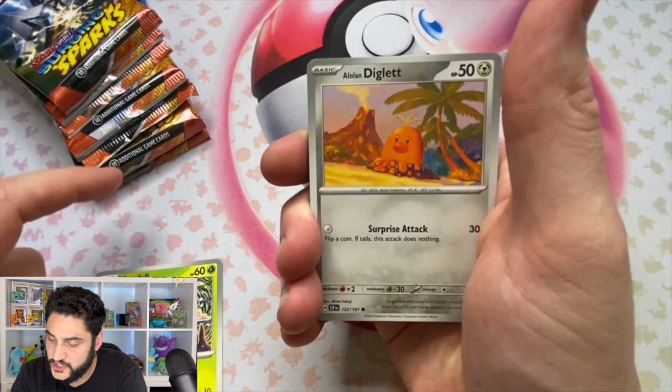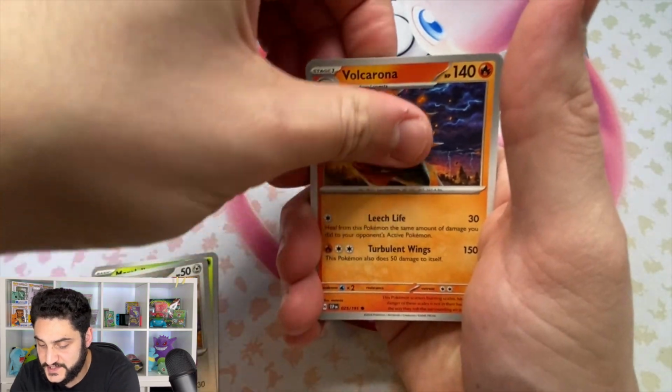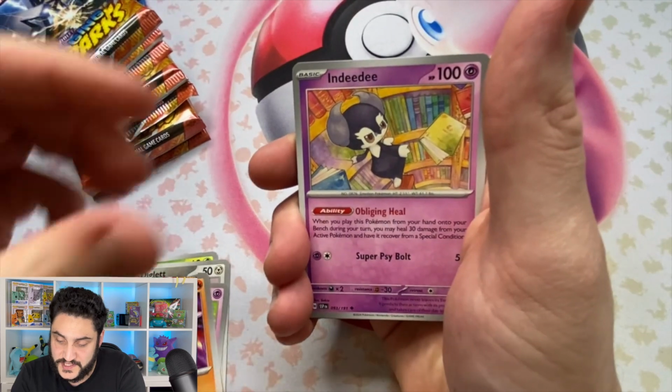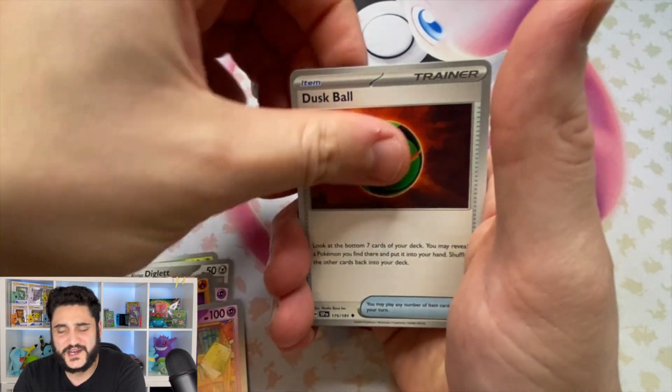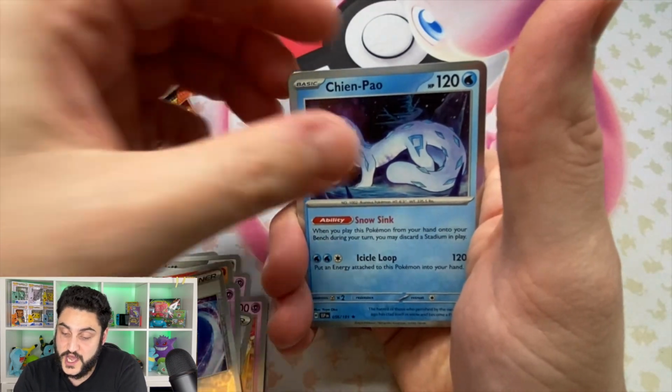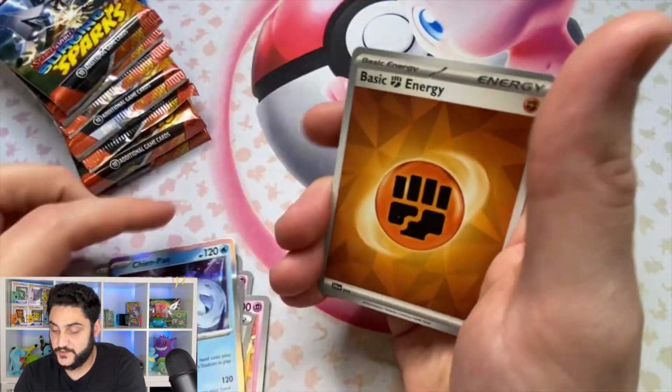So I haven't had much luck with Surging Sparks. I've only opened a couple ETBs and a couple of booster boxes, so I haven't opened a lot of product. I've only pulled one special illustration rare, and today we're 0 for 1.